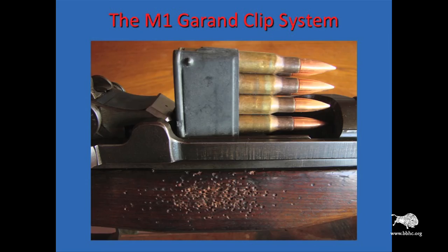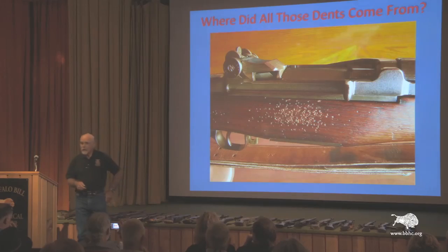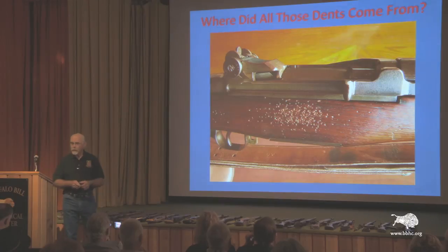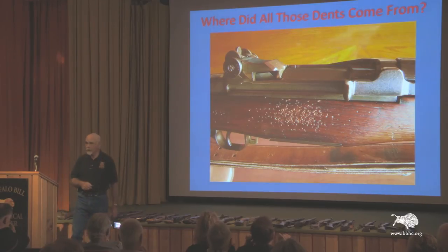Now, you'll notice something on the side of this rifle. I'll show it to you in just a second. What are all those dents? Looks like a woodpecker got a hold of that rifle. In fact, the 8-round monoblock clip was unreliable if the bullets were not seated evenly into the clip. So the soldiers would take the clip and usually bang it against the side of their helmet, or in the case of Private Max Bryan, he banged the points of the bullets against the side of the rifle. You can tell that he was under a lot of stress when he did this. He was in a big hurry.